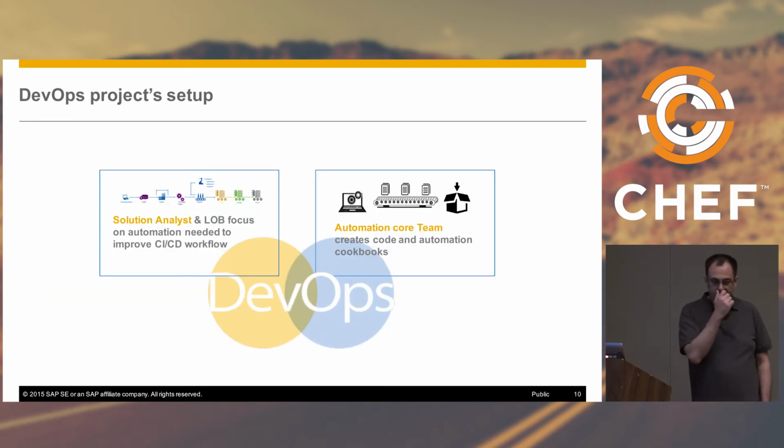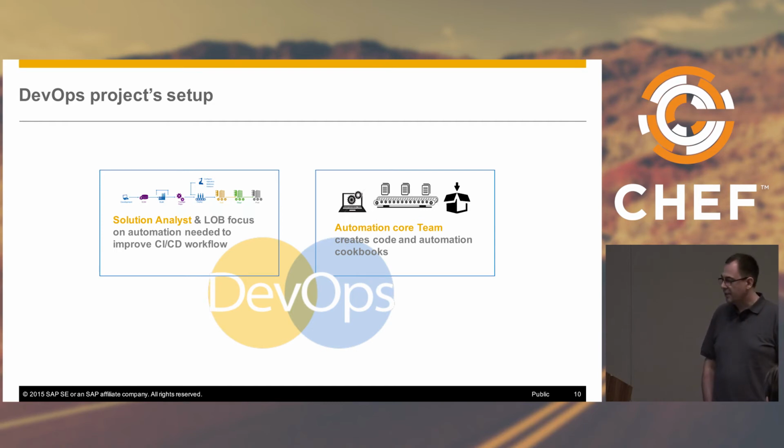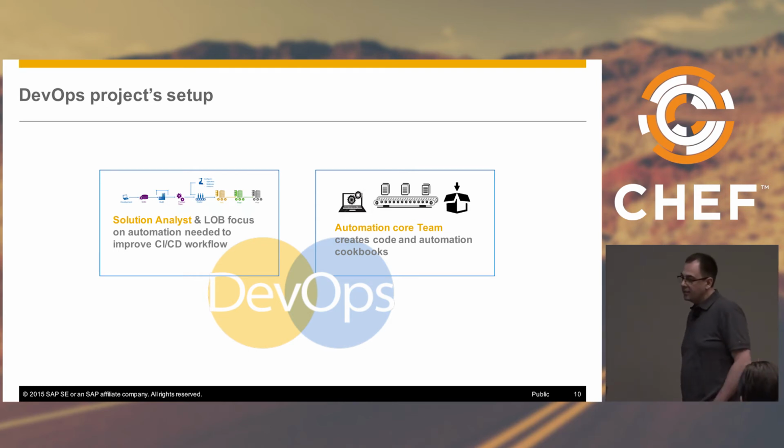So how do we do DevOps projects with our development teams today? We have split our DevOps COE into two main roles. One role is what we call the solution analysts. These are team members who work very closely with the LOBs and our development teams, focusing on gathering the requirements the development teams have in regard to continuous integration, continuous delivery, infrastructure needs, and development tools. Those requirements are then handed over to the automation team, which I lead, and my team creates Chef cookbooks to install and automate the infrastructure and application installations for these requirements.